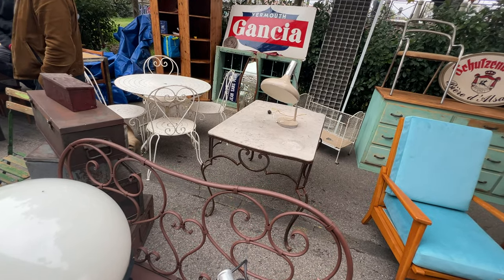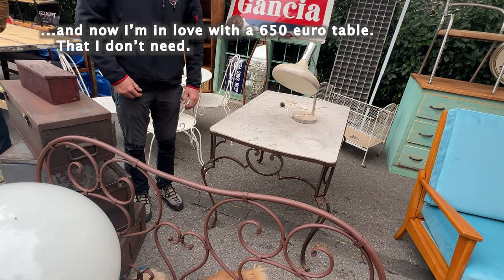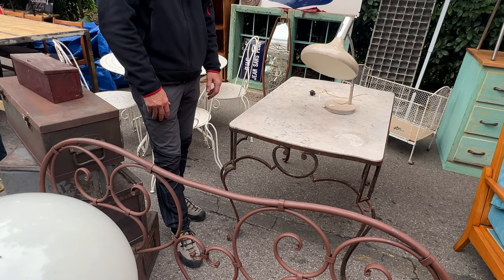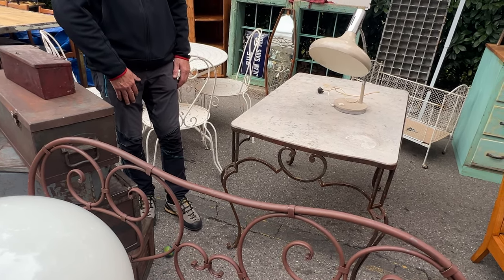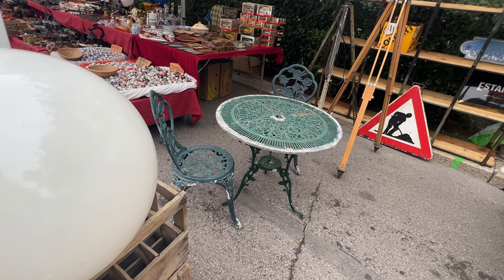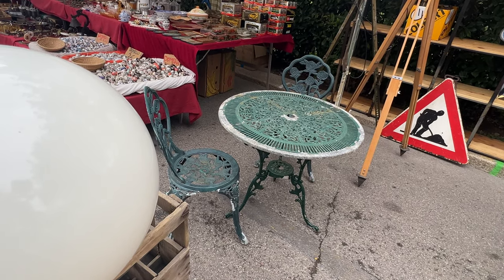Buongiorno. Quanto per il tavolo? Sì, sì, questo. 650, please. It's early 19th century, 19th, 20th century. Beautiful. It's very, I wish I needed one. I love it. Grazie. Are you kidding me? I just bought a bistro set and I've been looking for cast iron. And here one is, a week after I bought the other one. Of course.